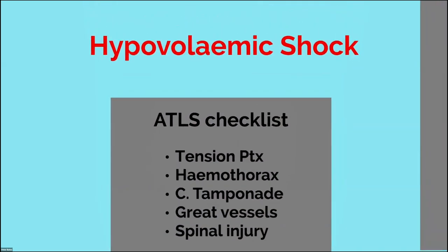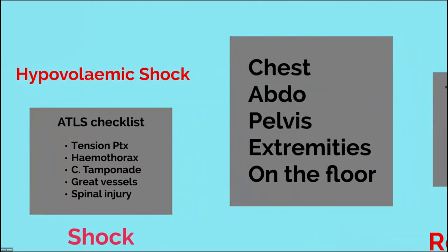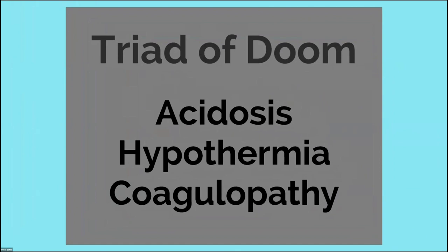And once you've ruled that lot out, what you're left with is hypovolemic shock. And of course, we've also got that list in our head of places where that could be coming from. There are five places where it could be, with the pelvis being a big potential contributor if it's injured. And that's the thing you don't want: acidosis, hypothermia, and coagulopathy.